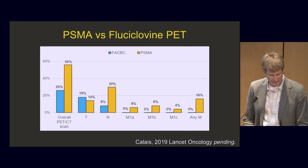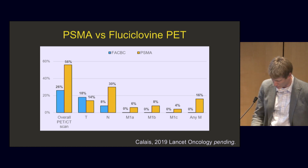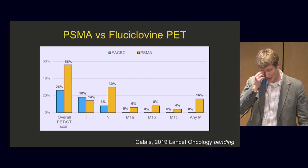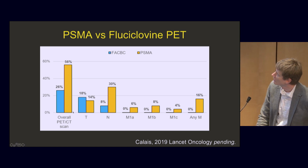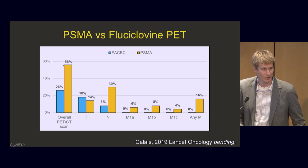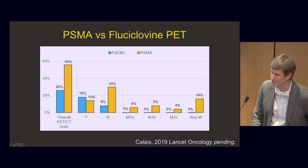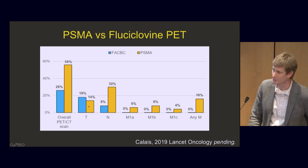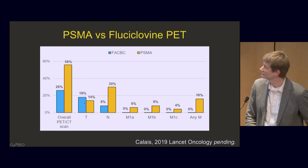therapy. Now, this was a study that hasn't yet been published, but it's accepted in Lancet Oncology, where UCLA compared fluciclovine to PSMA-11 PET. And the key point here, the yellow bars here are PSMA, and you can see overall there's a little over double the detection sensitivity with PSMA PET compared to fluciclovine. And also note that fluciclovine found no evidence of metastatic disease in any patients. Okay? And really the only place it saw disease was in the prostate. And as I just told you, fluciclovine sort of overcalls, has a low specificity in the prostate.